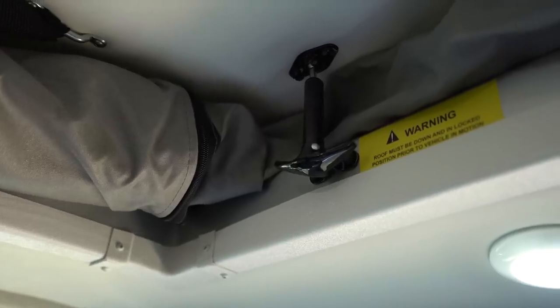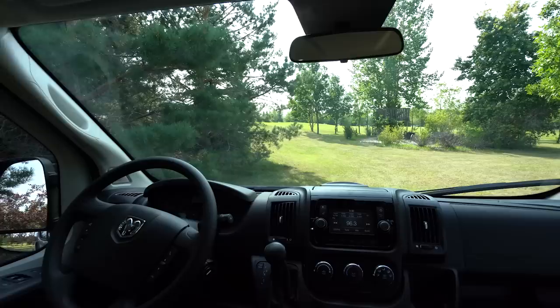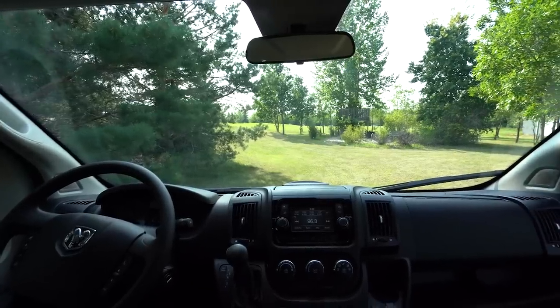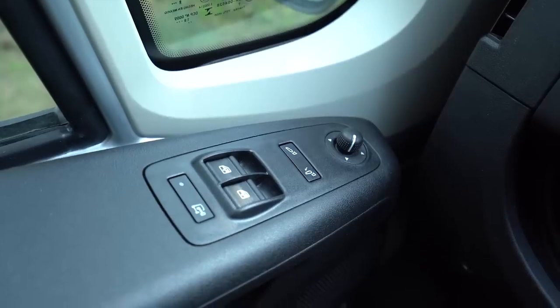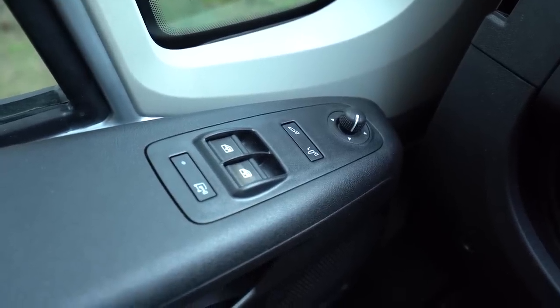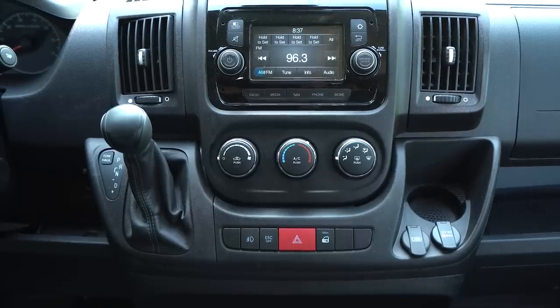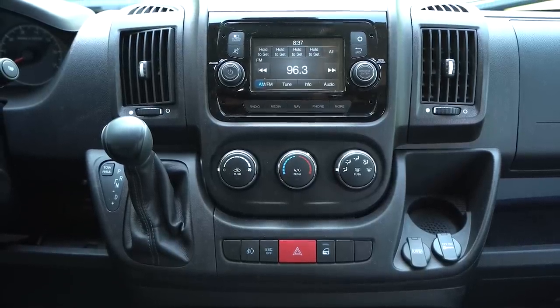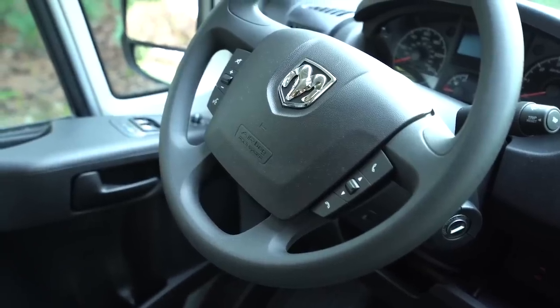With the roof down and secured and the front seats in the forward facing position, we can now take off on our next adventure. The Ram ProMaster has some great standard features like power windows, air conditioning, cruise control, power mirrors. It also comes with built-in navigation and a touch screen, and you can pair it to your favorite Bluetooth device and control it right off of the steering wheel.